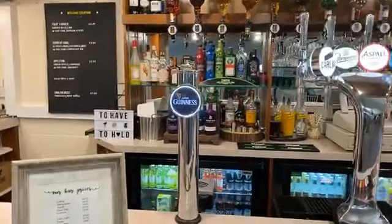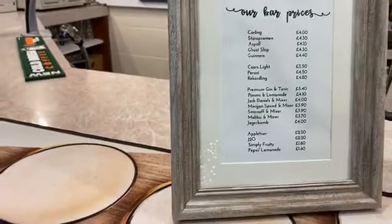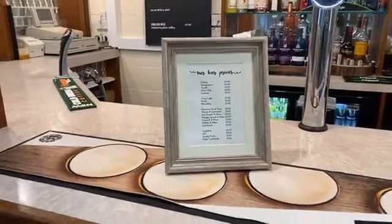We do also have Guinness on tap. I would say our prices are really similar to local pub pricing, most in the range of sort of £4 to £5. We do also have a card machine here, so it's no problem to take card payments.